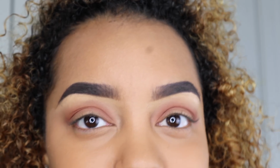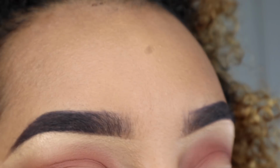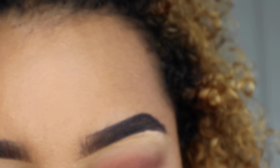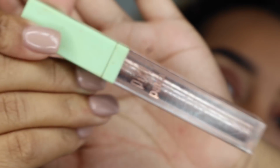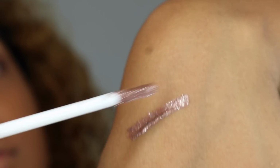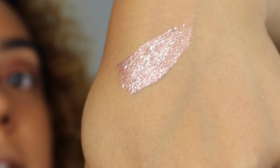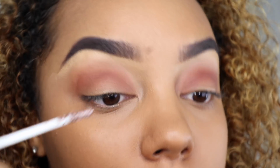To be fair, I'm going to use this product here, literally. It's new and it's one of my favourite ones. It's by Pixie. It's their new formula glitters. Oh my god. Oh god damn, I'm not good at this. How amazing is that? I'm gonna just go straight ahead.